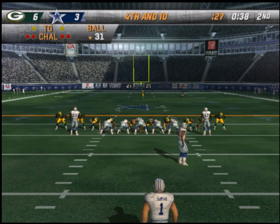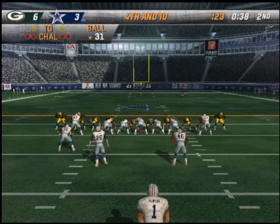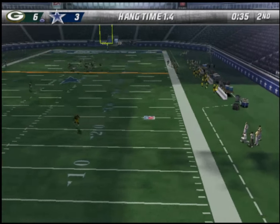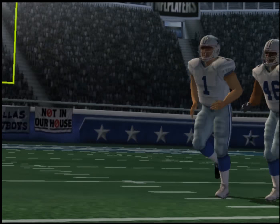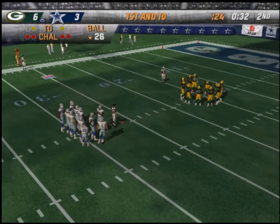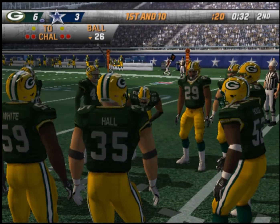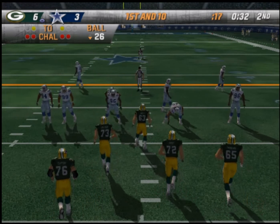McBryer comes into the game for the punt. Woodson back to return. And so the punt goes out of bounds. Ball on their own 26. Ball on the 26-yard line.